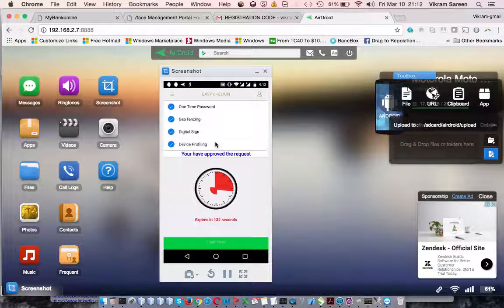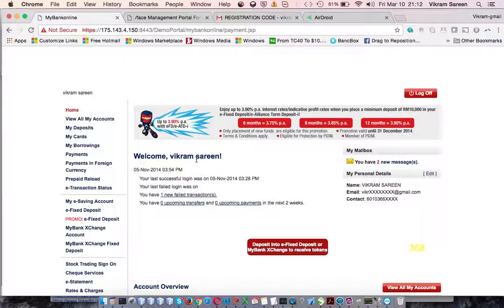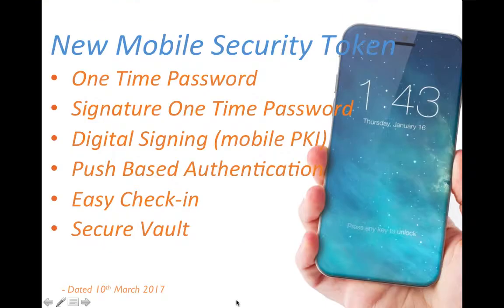All these combined together are being used for your authentication when you come in. So if you're coming from an alien device, a new device, a public device, a device you don't want to trust, or you just want to access one time, then easy check-in is the perfect solution for you to come in and do the transaction. So that was on easy check-in.